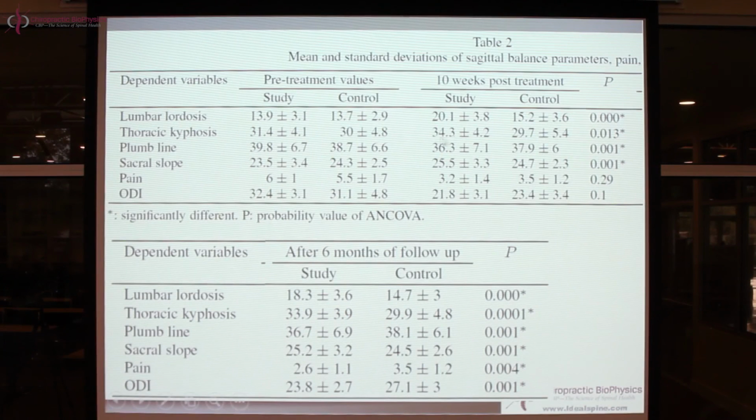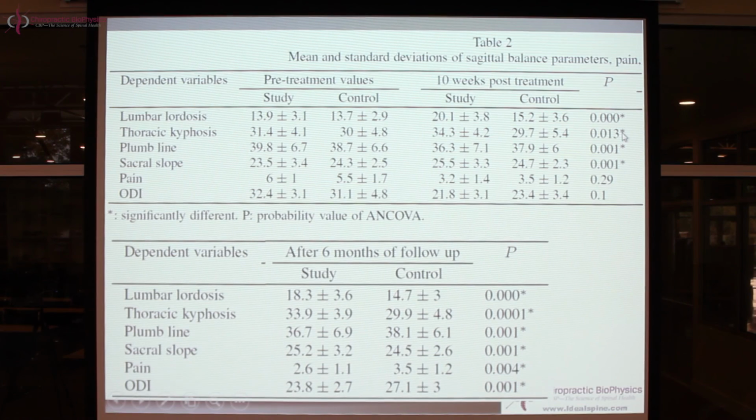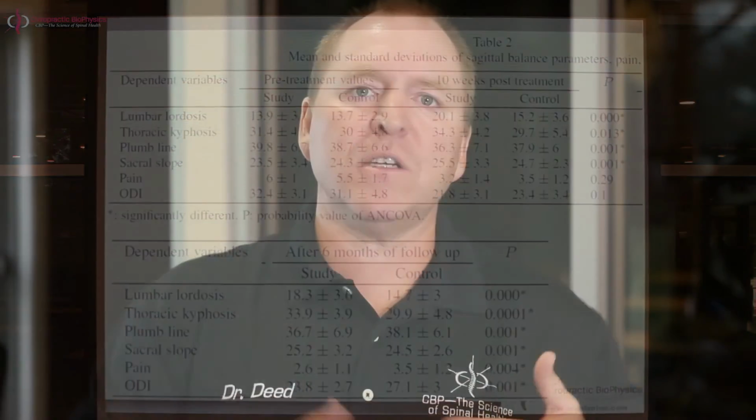It's very difficult. Okay, so look, the study group goes to 34 degrees, meaning that the traction actually increased the curve by a few degrees. The control group stays the same. There is now a statistically significant difference between the groups, meaning the traction strap around the mid to lower thoracic curve did what it was designed to do.